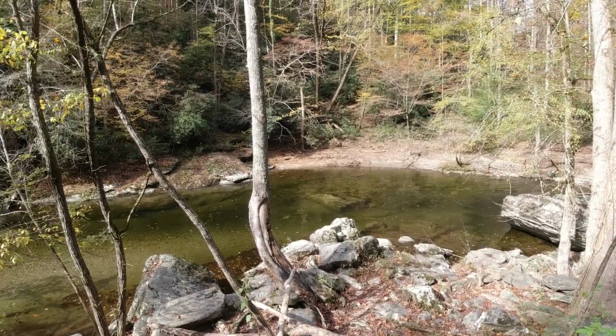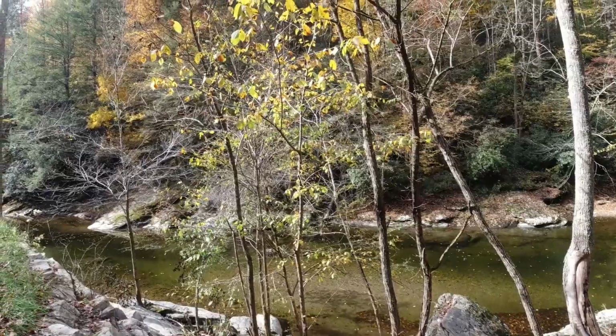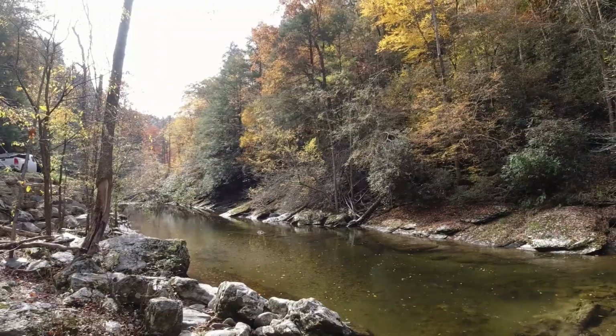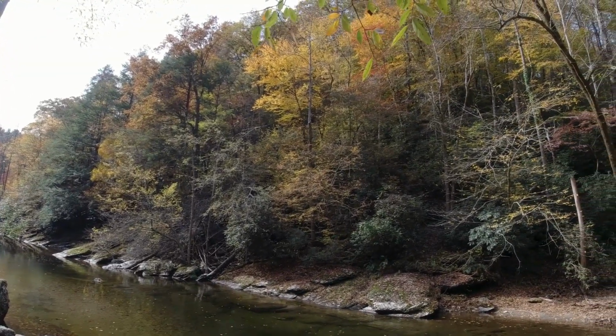Great Smoky Mountains was our first main attraction in Tennessee. Beautiful country. Back in 1818, John Oliver was the first white settler to settle in the area. He settled and built a house in Cades Cove.